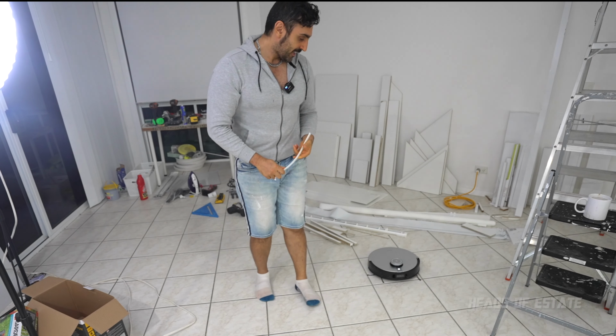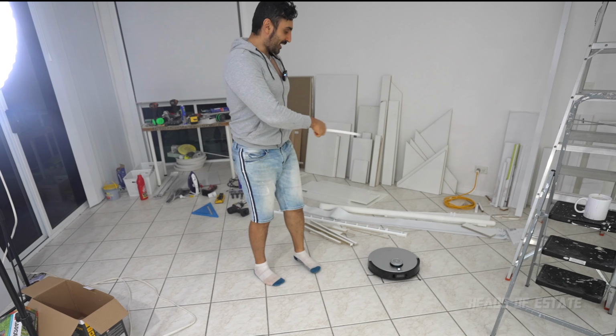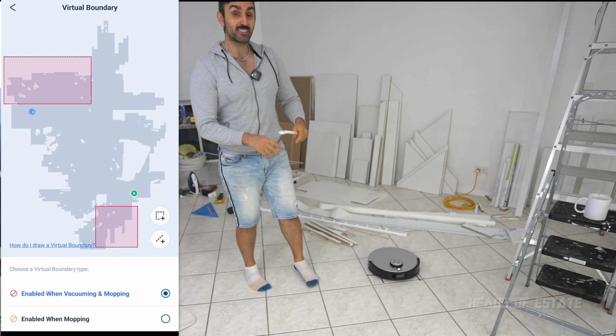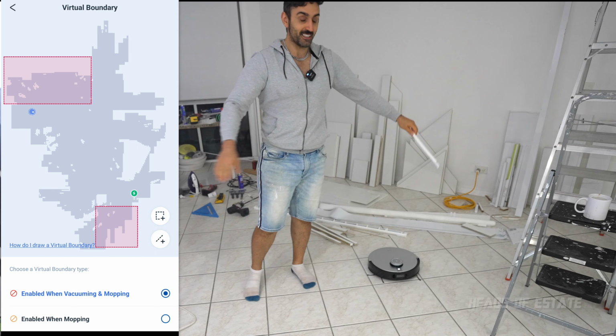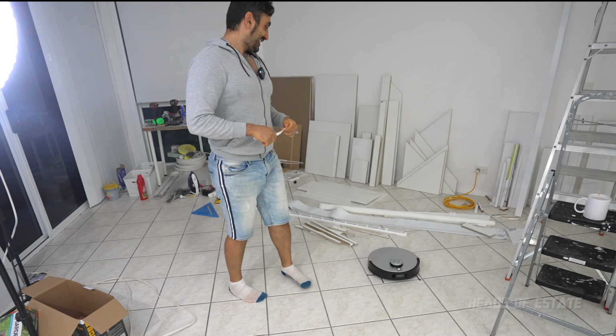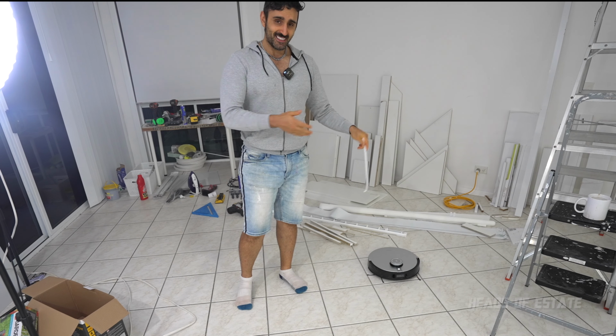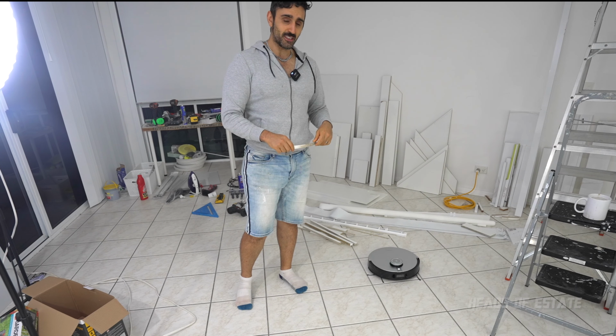So anyway, for areas like this, very, very hazardous. What you can do is if you jump on the app, you can set up this area as an exclusion zone, so it won't even go near here. And I don't think you guys would be having this stuff in your house, but just ideas on things to avoid if you are planning to use this.